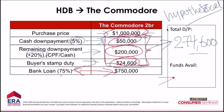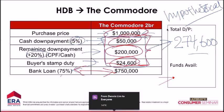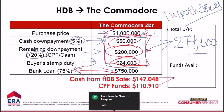Now, remember earlier, if you can recall, how much money did they make from selling their HDB flat? Can anyone recall? How much money did they make? That means after deducting everything, still got how much money go into their pocket, approximately 147K, isn't it? Yes? And then I also quickly gave you the numbers of CPF that is returned to them based on a typical example. So the idea is this.